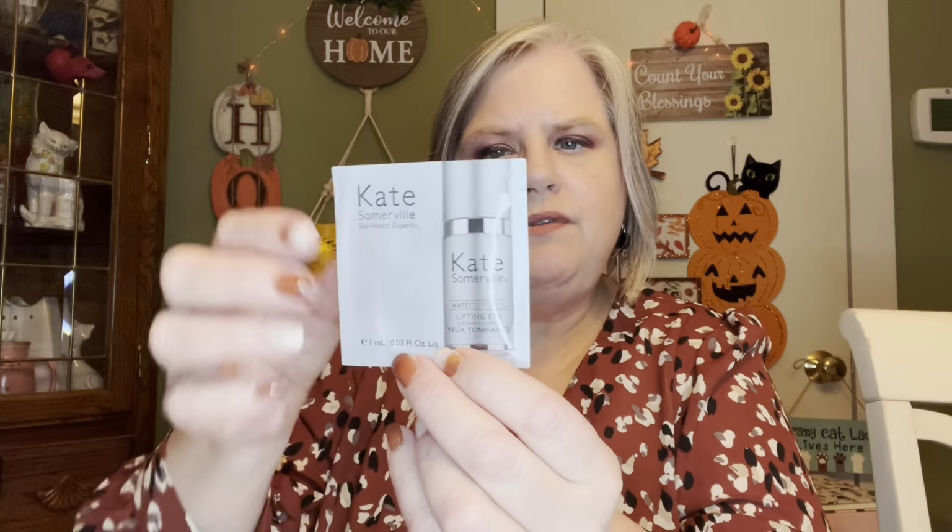And then there are 4 products that are deluxe size samples. And there's also some more, way at the bottom, there's some more packets. So this is a lifting eye package. There's just one of these. I've never tried anything from Kate Somerville for the eyes, so that would be nice to try. And then this is the Retinol Vitamin C Moisturizer. There are 5 of these.